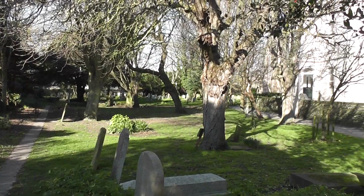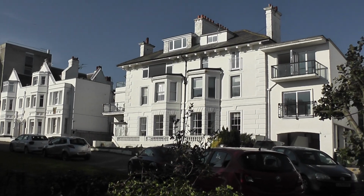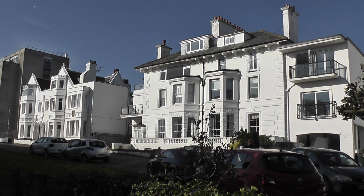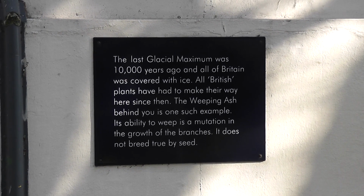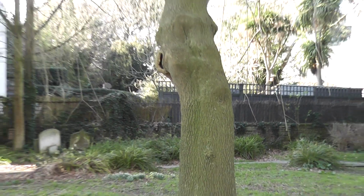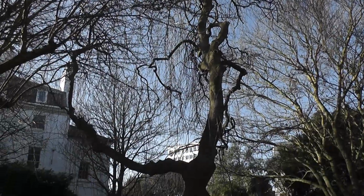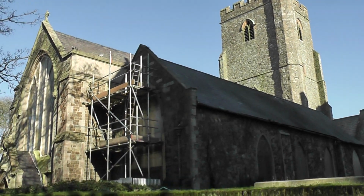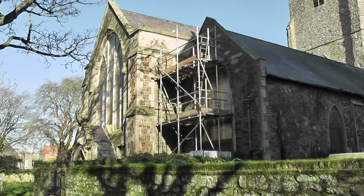Passing an old cemetery on my left. Church is hidden over there on the right. One of these houses, I can't tell which, was where Charles Dickens apparently wrote part of Little Dorrit, according to the notes. Interesting piece of information there. That is said Weeping Ash. There is the church under repair. Not sure what it's called. Possibly find out in a minute.